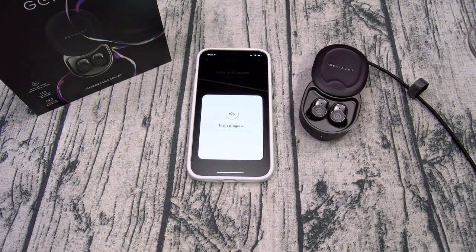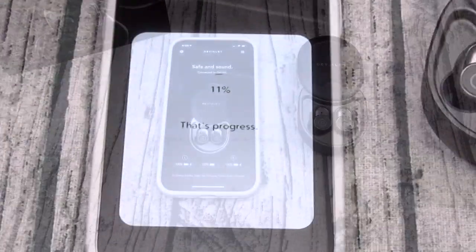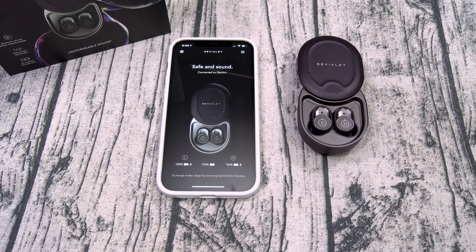All right, so I just downloaded the Gemini app. It said there's an update available, so let's go ahead and do the update. All right, y'all, so we back in. 1 hour later.